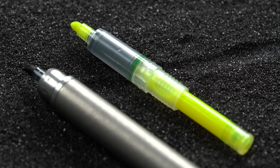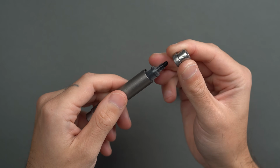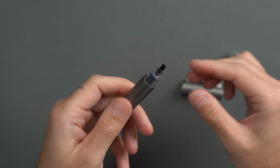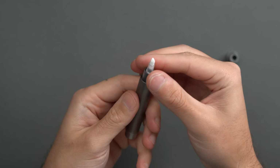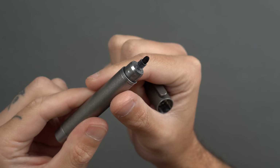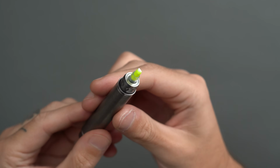But let's talk about what really sets the High Marker apart. It's the hybrid marker system. This system uses standard refills with a 3.4mm port, allowing you to configure it as either a black marker or a yellow highlighter. Both are included with the setup. The chisel tip works exactly like the disposable versions you've been using for years. Broad strokes with the flat edge, fine lines with the corner.